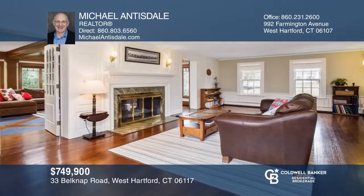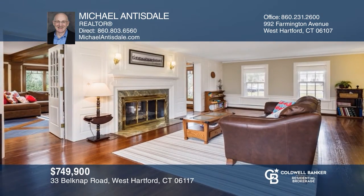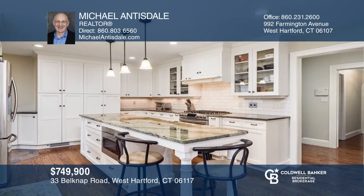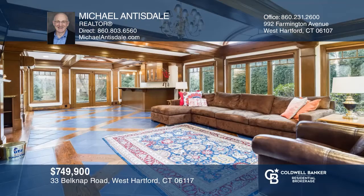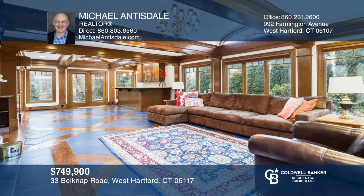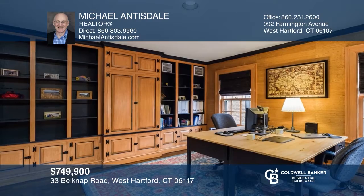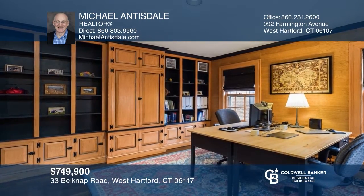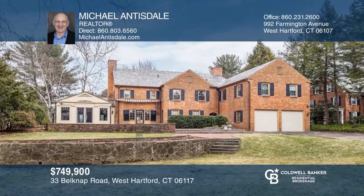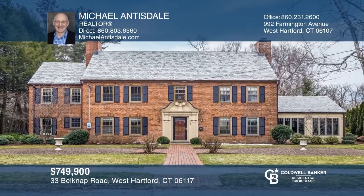Enjoy the grandeur of this five-bedroom Georgian colonial that seamlessly blends historic detail with modern updates. You'll find high ceilings, hardwood floors, a chef's kitchen with a huge granite island, and a large family room with oversized windows and French doors to the patio. Close to the governor's mansion, Elizabeth Park, and nestled into a beautifully landscaped lot, Michael Antisdale is ready to show you your new home.